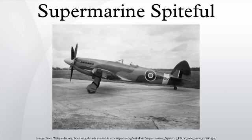References, notes. Citations. Bibliography. External links, Spiteful and E10/44, Spiteful profile and photo, Vickers Supermarine Spiteful, a 1945 Flight article.